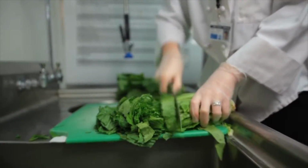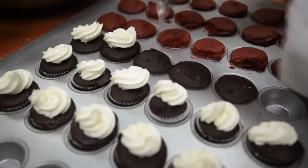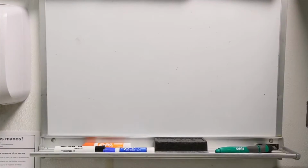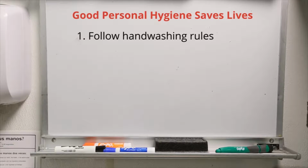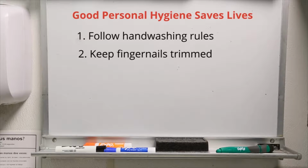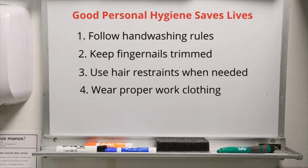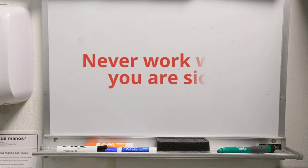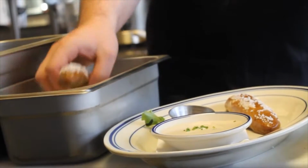Besides being aware of your own health and knowing that when you're sick, you pose a risk to the public, being aware of your personal hygiene is another aspect of avoiding contaminants in the food you serve. In fact, food workers with good personal hygiene save lives. Following proper hand washing protocol by washing your hands the right way and at the right times, keeping fingernails trimmed for easier cleaning, wearing hair restraints and proper work clothing, and covering cuts and burns with bandages and gloves, in addition to not working while sick. These are all ways that hygiene prevents the spread of germs in the kitchen.